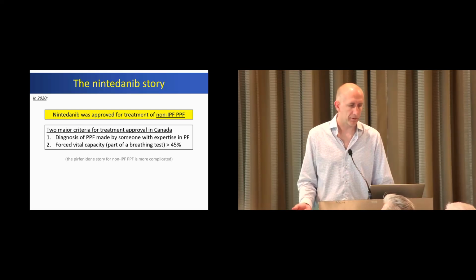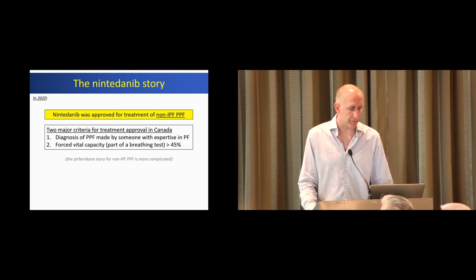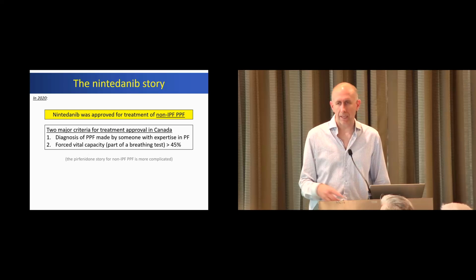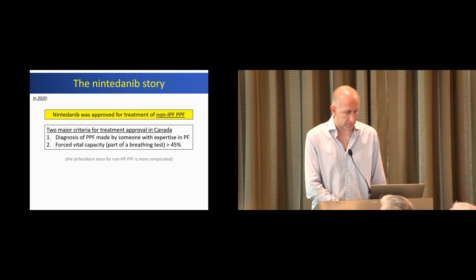And the two major criteria were that you needed to have a diagnosis of PPF, you needed to meet certain criteria for progression. So there's a threshold of progression that you needed to meet over the preceding year. And you needed forced vital capacity greater than 45%. And again, pirfenidone hasn't been approved. I think it works. We can talk all afternoon about that if people want.